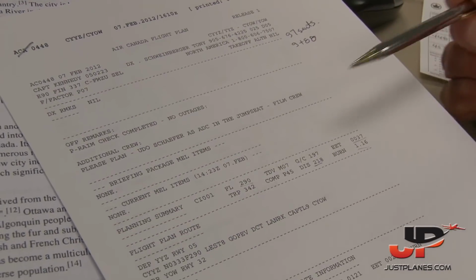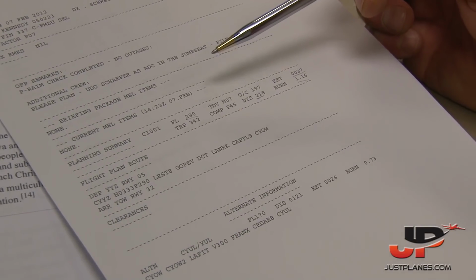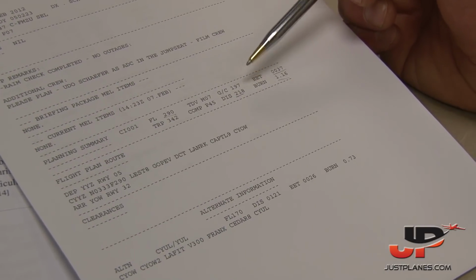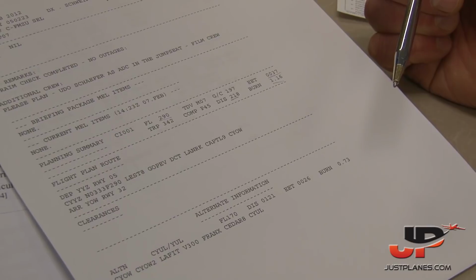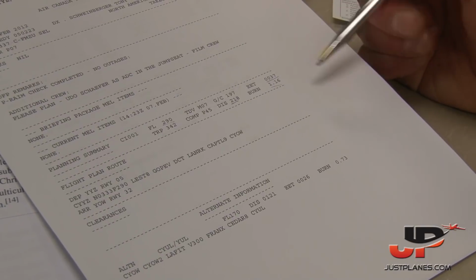Again, no MEL items. Today we're at a cost index of 1. It's a very short flight, a very brief cruise phase of about 10 minutes. We'll be climbing to flight level 290 today. And again, the total distance is 218 miles. We'll have a wind component of plus 45, and our temperature deviation at our cruising altitude today will be -7. Burn is approximately 1,200 kilos today for the 37-minute flight.